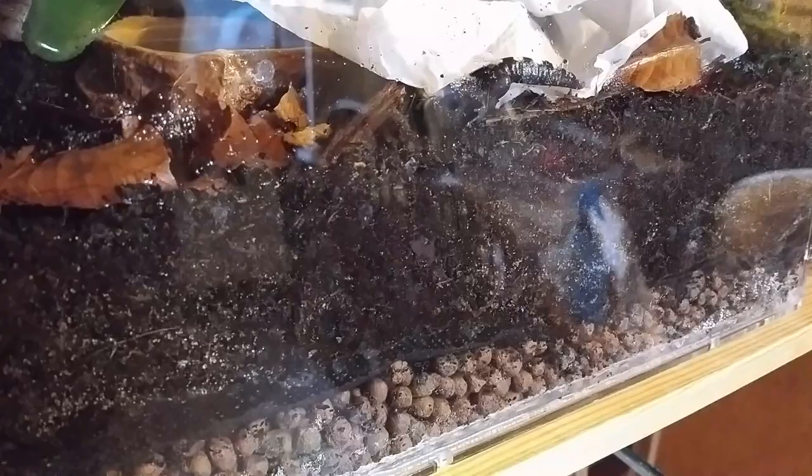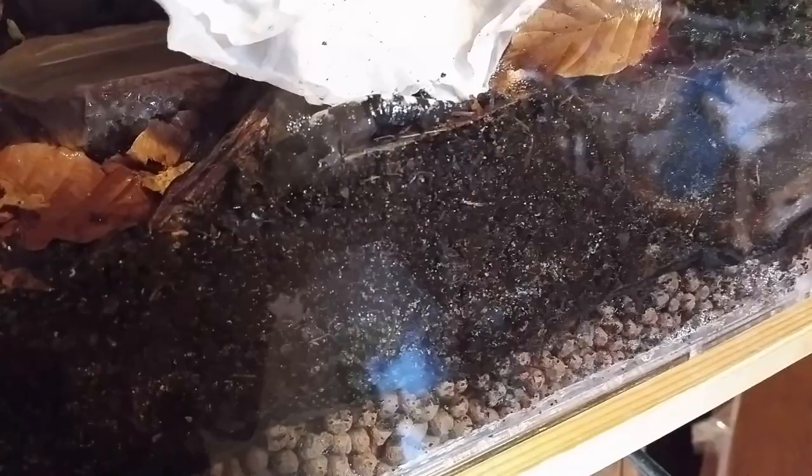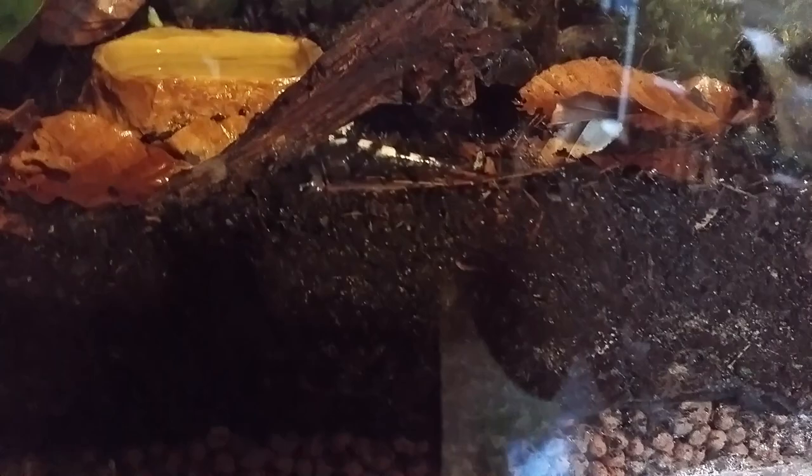I'm just going to take the tissue out so you guys can see what's going on. There we go. Brilliant. Don't need that anymore. I thought he'd like that log. Beautiful. Sorry again for the horrible lighting. It's still very dark.